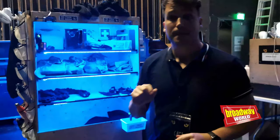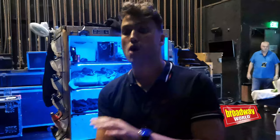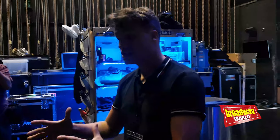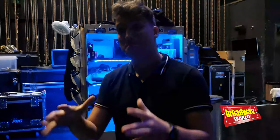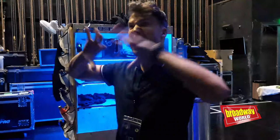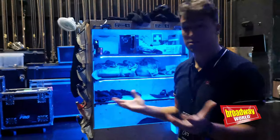8 dressers? So there's 8 dressers per one cast? No, so we have 4 members of wardrobe that go with us from city to city. And then in each city, so for example, here in Manila, we have 4 Manila wardrobe mistresses. Yes, 4 Manila wardrobe who help. And between the 8 of them, they get everyone changed. It's a big task, but they do it very well.